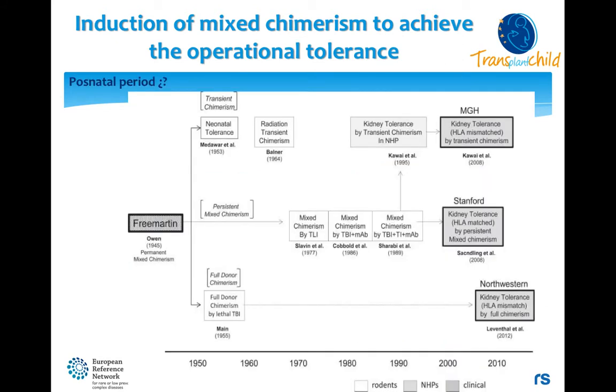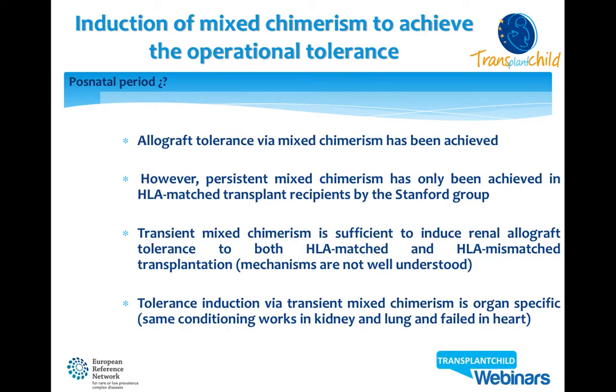Is it feasible? Well, at this time there are three major groups that try to develop transient chimerism, persistent mixed chimerism, or full donor chimerism as strategies in kidney tolerance. For example, in mismatched HSCT, the Massachusetts group said that transient chimerism could be enough. However, persistent mixed chimerism is needed to achieve tolerance according to Stanford. This is the example of matched kidney transplantation. Northwestern University said that we need full donor chimerism to achieve tolerance. So yes, chimerism can be obtained. However, there are different ways to introduce chimerism.